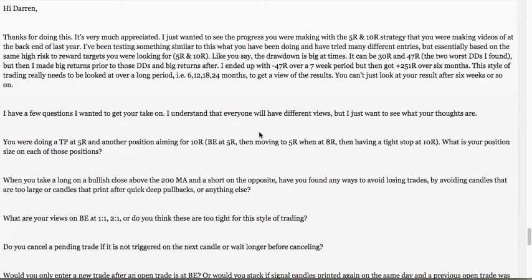I mean, Terry says he was minus 47R over a 7-week period, but then plus 251R after 6 months. And he says this trading really needs to be looked at over a long period, and that's the point. The idea is that really all trading should be looked at over a long period. And if you can do 251R in 6 months, what can you do in 10 years with some moderate compounding as well?